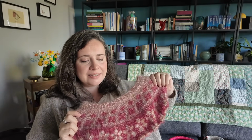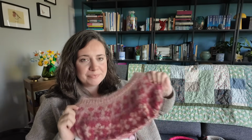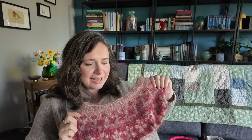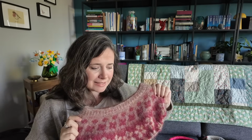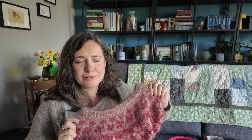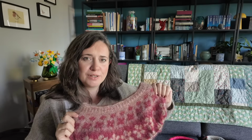So yes, this is the Enjoy Flowers tee from Knitting for Breakfast, and I'm knitting it exactly to pattern, and it uses 4.5mm needles, so a US 7 for the body, so it's a reasonably fast knit as long as the weather's not too hot.